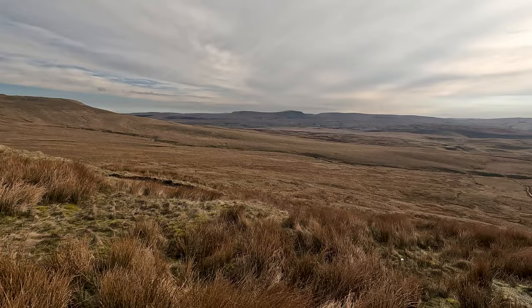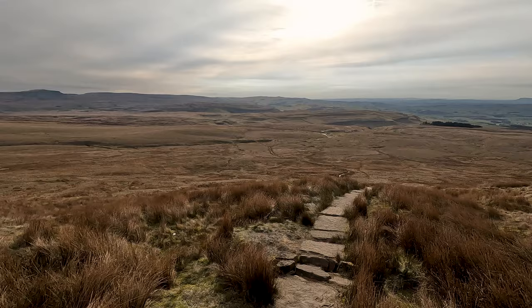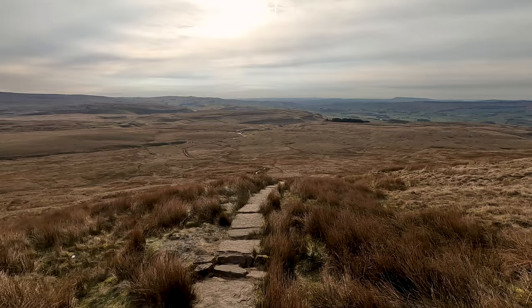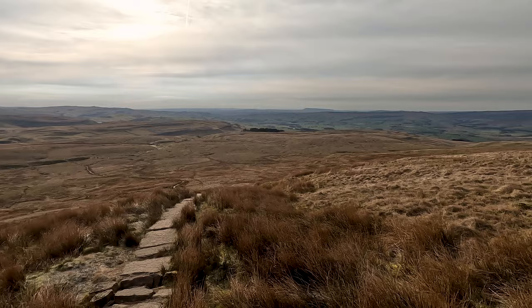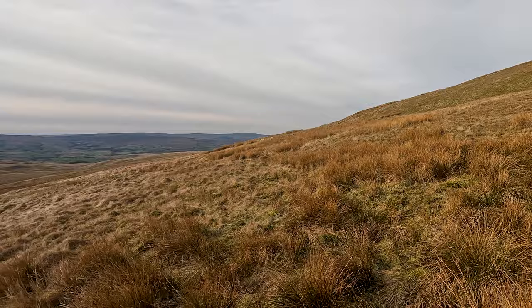Then as we look further around, we look back down the path we just walked up. And then on the horizon, just coming into view, is the distinctive outline of Pendle Hill. The final part of the climb now, up onto Little Ingleborough, does get a little bit steeper.